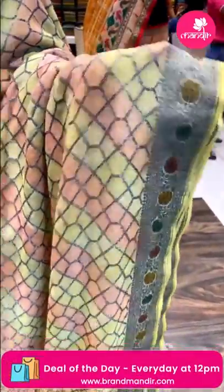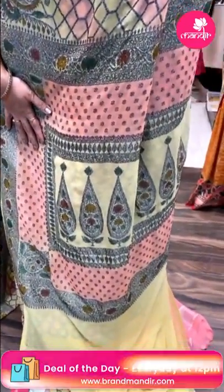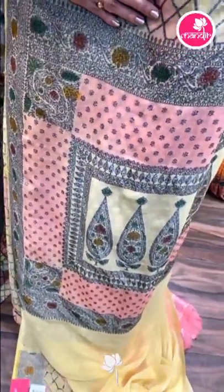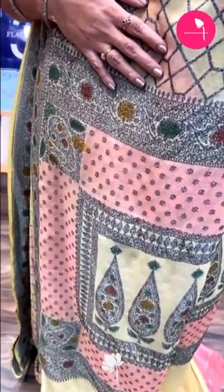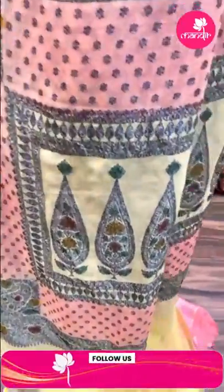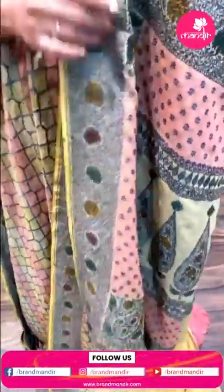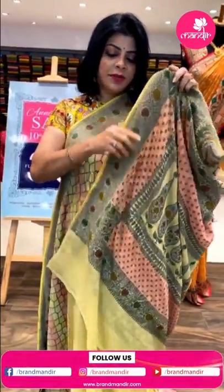Floral vines, pallu, beautiful motifs, small floral buttas in peach, floral vines borders on four sides, huge leaf motifs, intricate leaf motifs. Look at the leaf, very pretty.